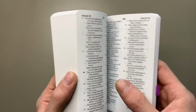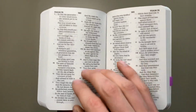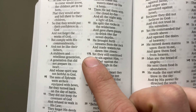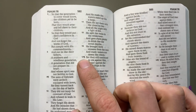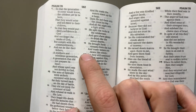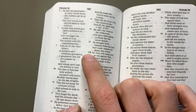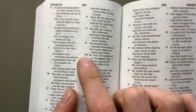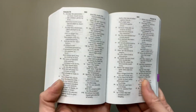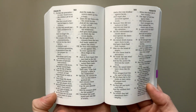So let's move to a poetic setting. You can see here in the Psalms, paragraphs have a pilcrow. And something I pointed out in one or two of my other Lockman videos was that the pilcrows on some of them were a little bit close to the verse numbers. These ones, again, are sort of like that, but they're not too bad. And it's a small Bible, so I don't think you're going to really notice that.